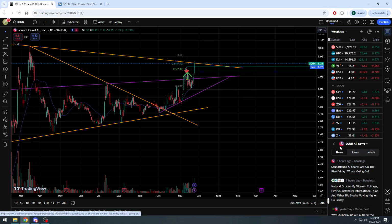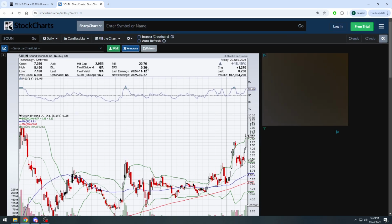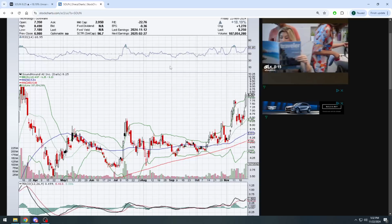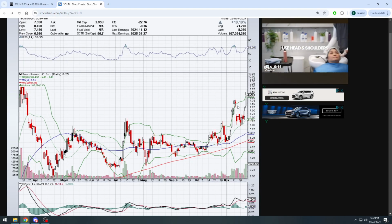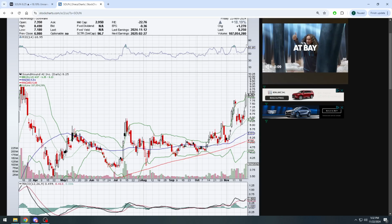But at least it's a neutral rating and not a sell rating, right? So I guess that's good news. Let's look at stock charts real quick. We can see now we had this big pop just in the last couple of days. Nice healthy bounce off the mid-Bollinger Band.